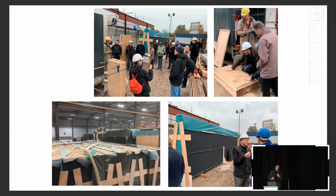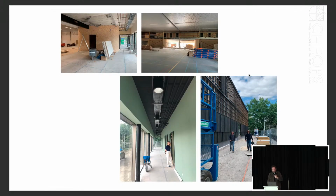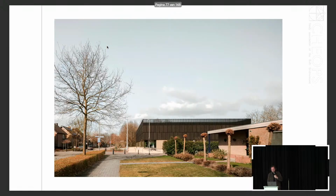So we also had peer groups, because this was connected to a European subsidy, which means that there is a peer group traveling through all of Europe with all these straw bale exemplary projects. So then they came to see all the types of mock-ups that we made, and this is how we build it. On the inside, the OSB panels are also bio-based.